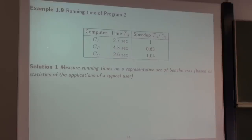The thumb marketing guys, they would just use their favorite benchmark on their new computer. But what these guys did, they did it a little smarter. Of course, they want to publish their results and say, okay, look, we have a representative set of benchmarks and we average over all these benchmarks, and that's why our computer is proven to be the better one. And that's what we are going to do now.